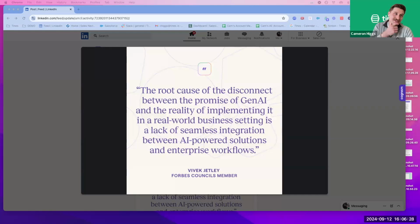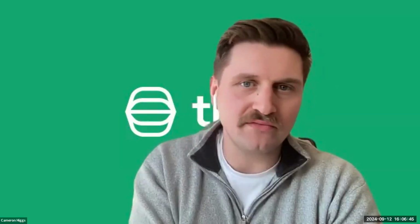This is an interesting quote by Vivek Jetley: the cause of the disconnect between Gen AI and the reality of implementing it in a business setting is lack of integration between AI-powered solutions and enterprise workflows. So that is the problem that we're really looking to solve here.